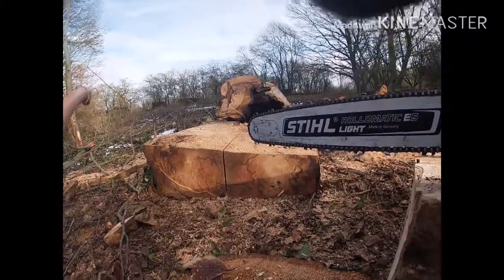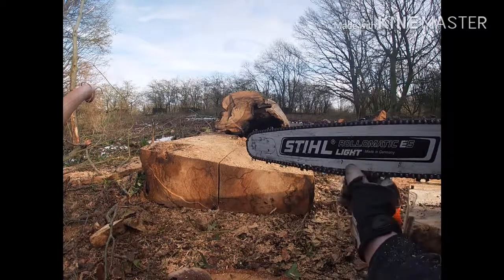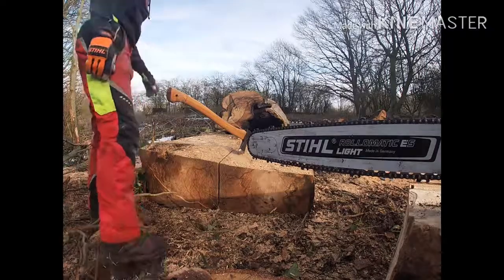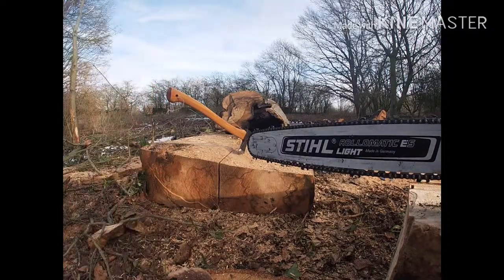There you go, a little nice shot of the chainsaw bar. The new Stihl ES light bar. I tell you now, that is nice. I've got a new Husky axe out, banging wedges. I'm liking it a lot.